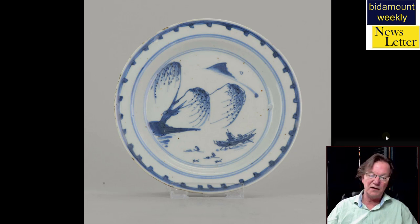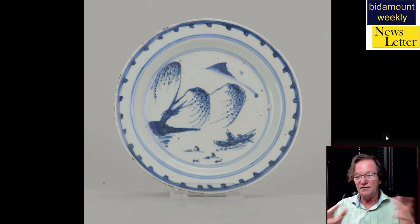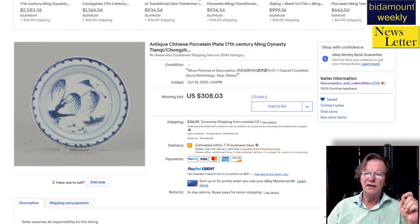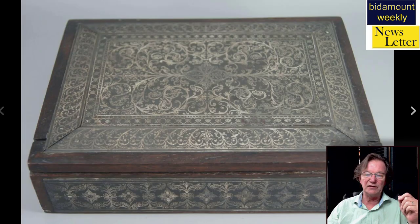And then over to this, our friends over at Shangri-La had this very nice Chinese plate for the Japanese market with that very classic landscape scene that you see on these plates. You have the willow trees on the shore, a boat, and then a mountain with the moon in the background. This was a very, very popular pattern and very, very collectible. And this one was in perfect condition. It's got a little bit of rim fritting, but that's normal. Ended up selling for $308. This was the Shangri-La guys. They sell on eBay under the name Ceramics and Collectibles.